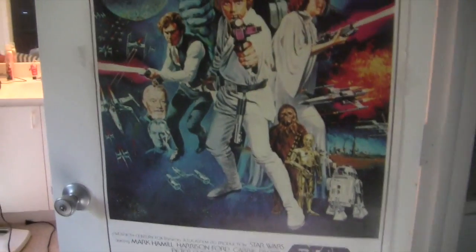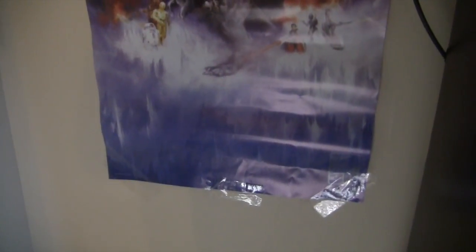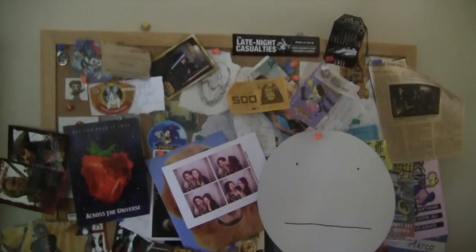Then if you open up here, I have the original Star Wars, or Episode 4 A New Hope for you new folks. It's the poster from the 1970s. They made a bunch of them, so that's actually one of them. Speaking of Star Wars posters, over here is the Empire Strikes Back. This is a quote-unquote virgin poster, because if you notice, it doesn't really have any titling or anything like that. And I actually got this for the 30th anniversary of Empire Strikes Back in 2010 from the Star Wars fan club.